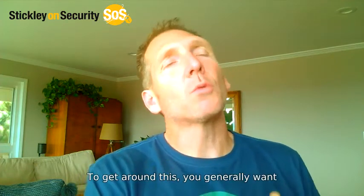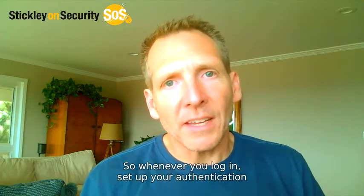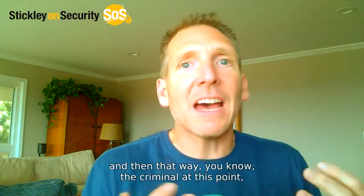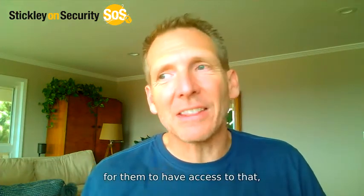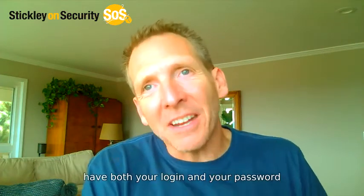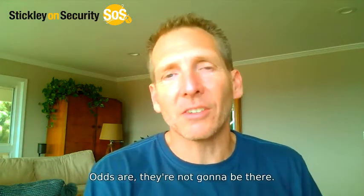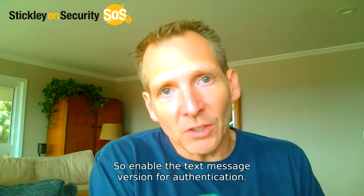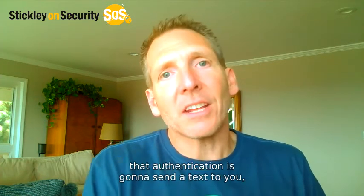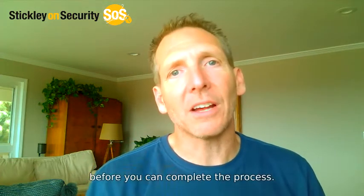To get around this, you generally want to go with text messaging. So whenever you log in, set up your authentication so that it only can authenticate you through a text message. And then that way, for the criminal to have access to that would mean that they've stolen your phone, hacked into your phone, and have both your login and your password for your online banking. I mean, there's a lot of steps there. Odds are they're not going to be there. So enable the text message version for authentication. And then that way you know that whenever somebody logs in, that authentication is going to send a text to you. You have to type in that code before you can complete the process.